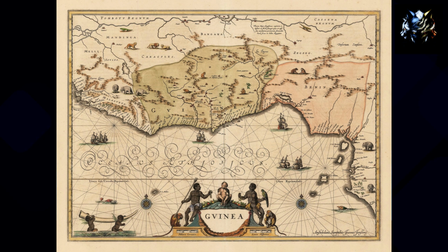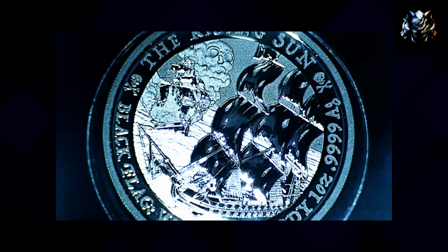So if this is a ship or a pirate that you're really into and that you have more information on, I would love to hear more about this story. I really enjoyed the ship. Again, the depiction on this coin is remarkable. I absolutely love this. Now, I've only got a few more ships within this series that I'm going to be doing, and then I'm going to shift over to another item, which will be released here in the next couple of weeks.